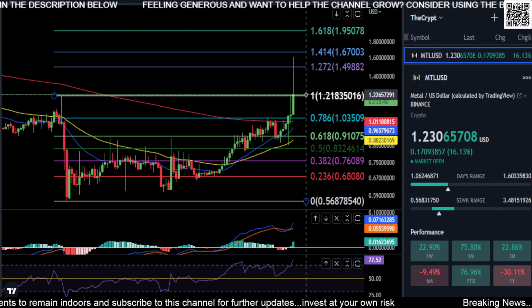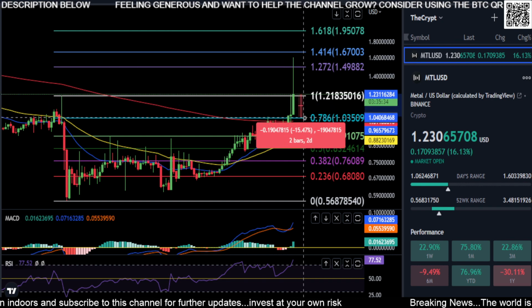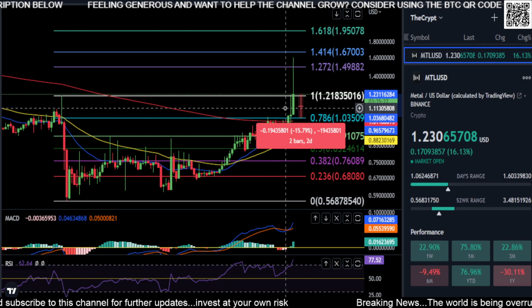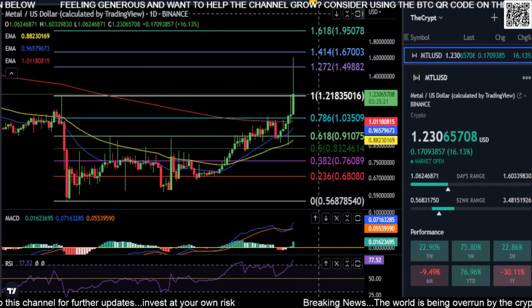If you end up losing 120 and getting rejected, and this is your top here, your next stop and your next support pretty much is the 786 down here at 1. So about $1 should hold for support. You can see you also have the 200-day moving average here. You also have the 21 EMA. So there's a lot of support being had here if this thing does come back down.